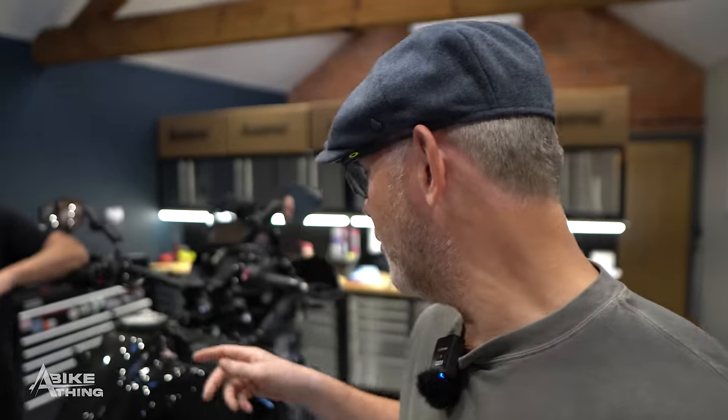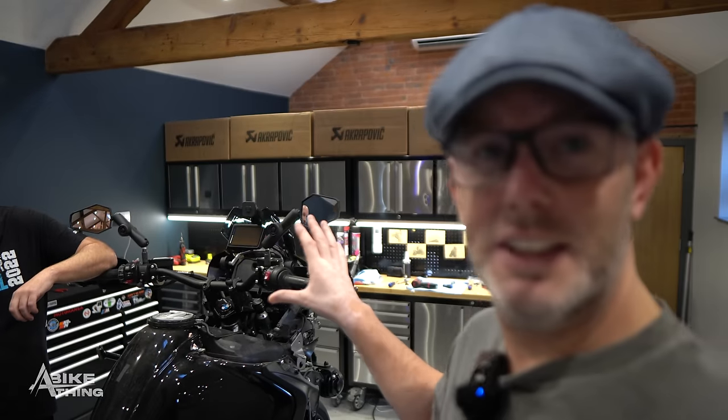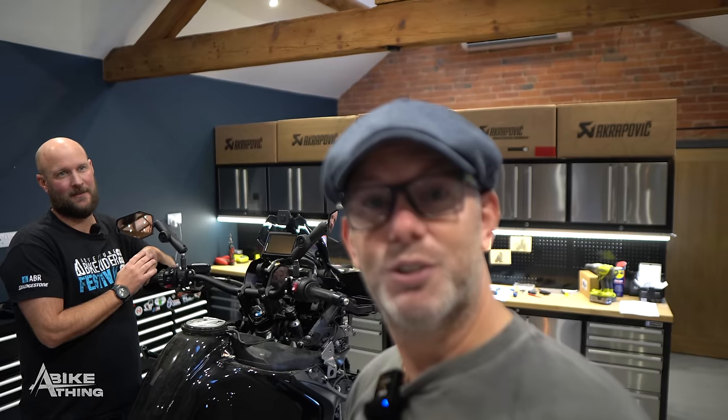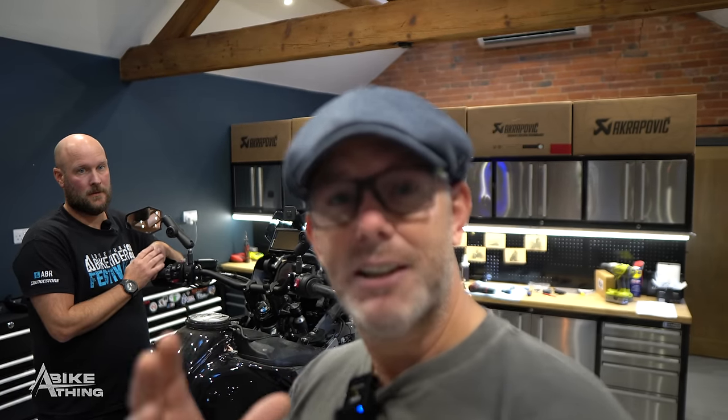Right, okay, so we've got the whole bike almost back together. We've got the front windscreen on, which as you just saw, and we've got the TFT back in place. It looks friggin' awesome. I absolutely love it. Now, as I mentioned earlier and also on the listing, you'll notice that this surround for the TFT will fit a multitude of bikes with the TFT screen.